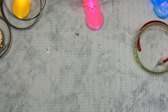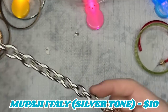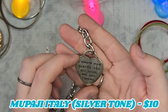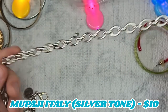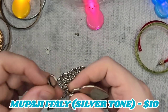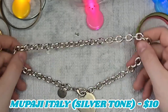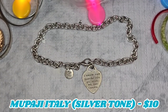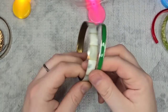I wouldn't think this is sterling. It's not marked anything. L'Amour, I'm assuming that's French. This looks like sterling though. Huh. We will test this whole thing. We'll test that. That could be sterling maybe. So yay. Okay. All right, we have all of these bangles.